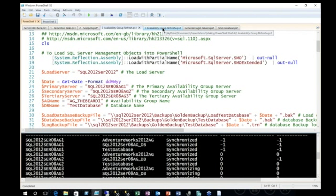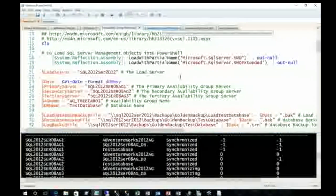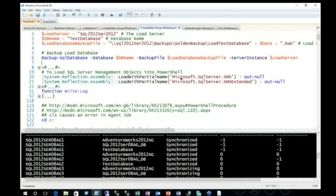That's version 1 of the script, where you had to specify at the top which one was primary and which one was secondary. That's obviously not very reliable if you need to just run it automatically without looking at it.